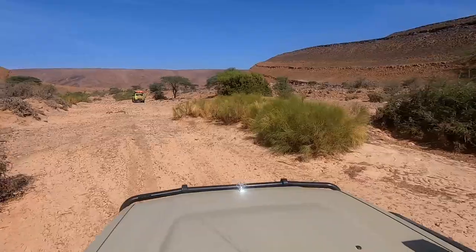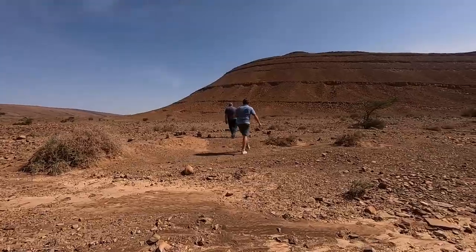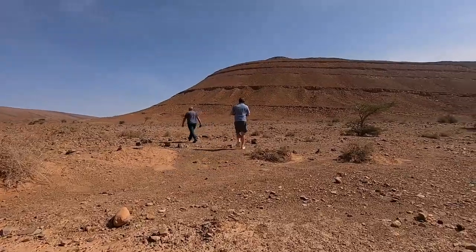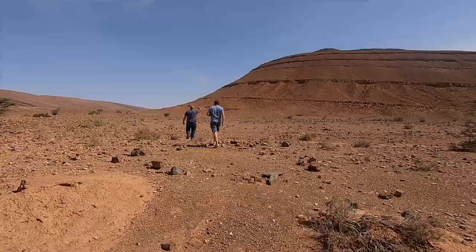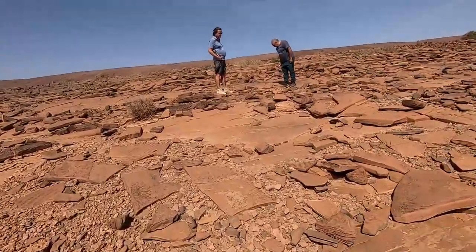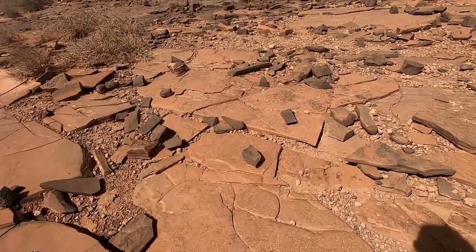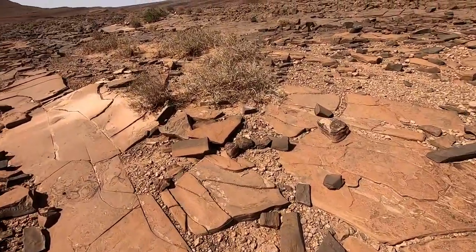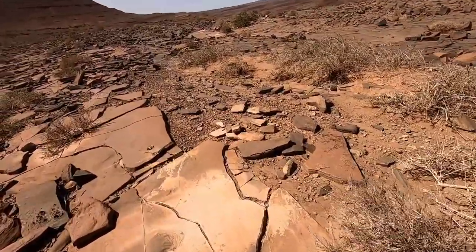In one of the guidebooks we have with us, there was a mention of petroglyphs deep inside this mountain range that we're following. So we decided to head into the mountain range to see if we could find these petroglyphs. We're trying to find rock carvings, but they are very hard to find.